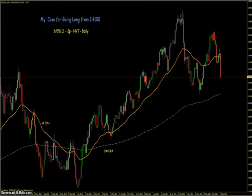What we're going to be doing today is talking about my case for going long at 141 on the euro dollar. We've seen the euro go through a lot of changes in the last few weeks, and what I'm going to try and do is make my case for why I think there's still some bullish move left in this pair. A couple of quick things we can go over.